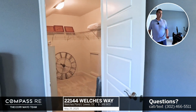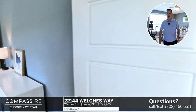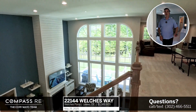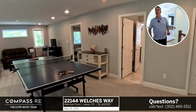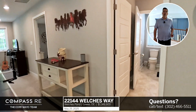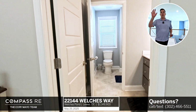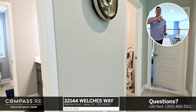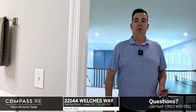One thing about the Chesapeake is there is no lack for storage in this floor plan. Great closet space, and then you're going to see the unfinished space for additional storage. The bathroom here is Jack and Jill, but it's not a standard Jack and Jill. So we have two separate sink areas, and then our loo and our bathtub shower combo separate.